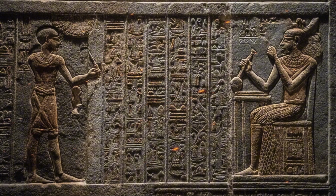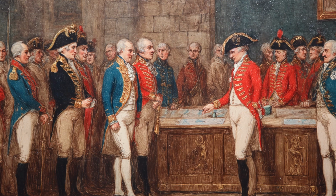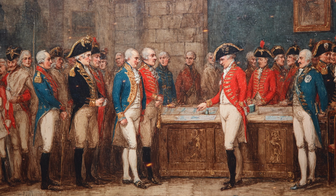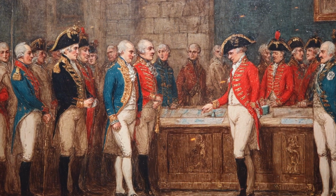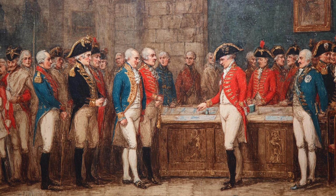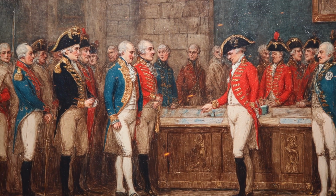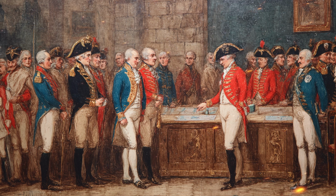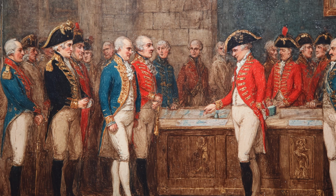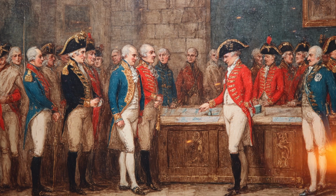For a time, you can imagine the stele of which the Rosetta Stone was a part standing proudly in its designated temple courtyard, perhaps alongside other similar decrees, fulfilling its purpose as a public affirmation of Ptolemy V's piety and the priests' loyalty. The three scripts, hieroglyphic, Demotic, and Greek, would have been legible to different segments of the population, a testament to the multicultural world of Ptolemaic Egypt.